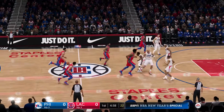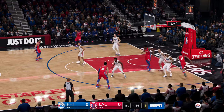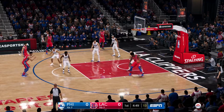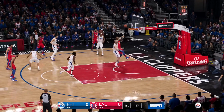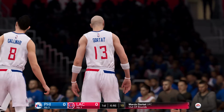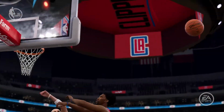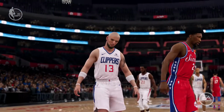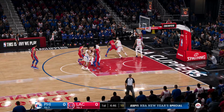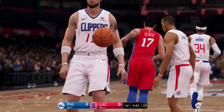The Philadelphia 76ers begin the game with the basketball. Simmons to Embiid. It's blocked. Marcin Gortat calls out of bounds. Last touch by Marcin Gortat. Nice pass to set things up.